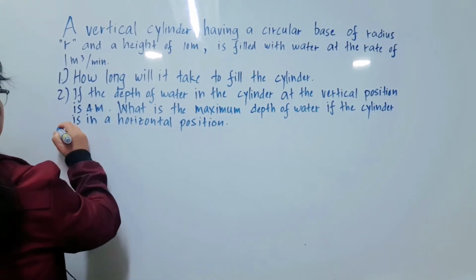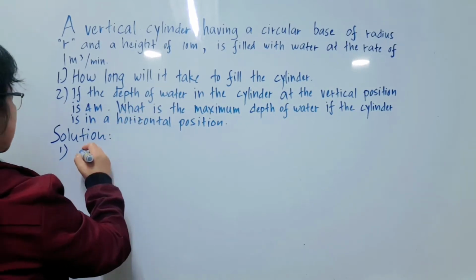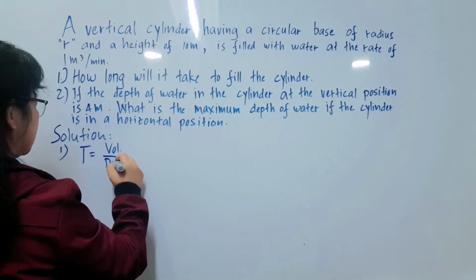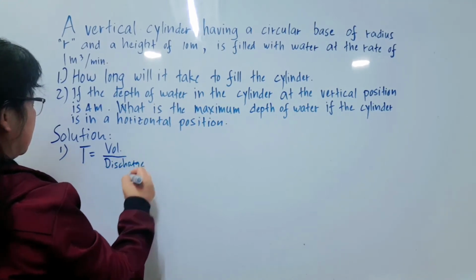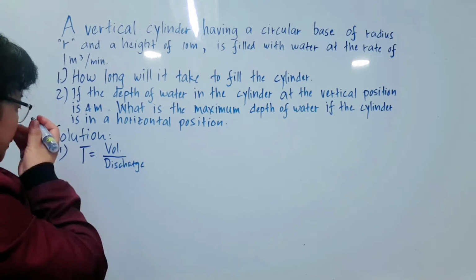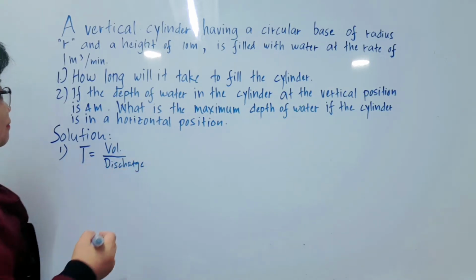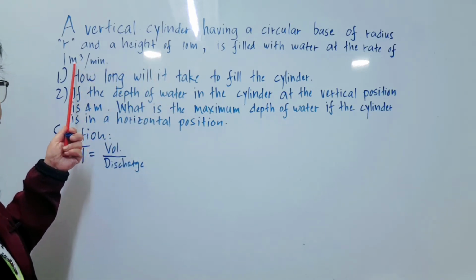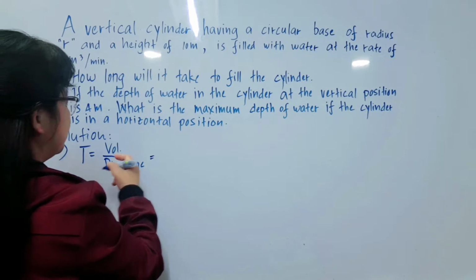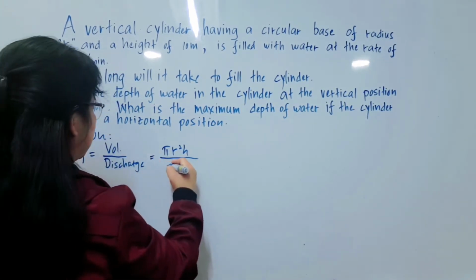So, solution, for the first one, how long will it take? The formula for the time is equal to the volume over the discharge. Now, the volume of a vertical cylinder is equal to pi r squared H. The discharge is the rate of change of volume with respect to time. So, 1 meter cube per minute, that is the discharge. Therefore, we can substitute the volume of the cylinder, pi r squared H, over the discharge, which is equal to 1.